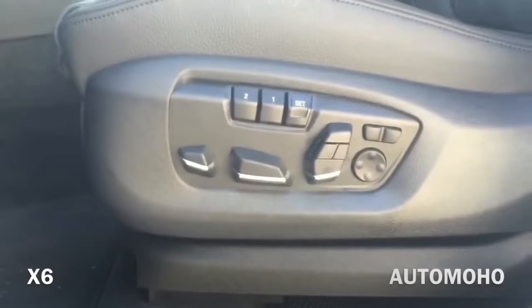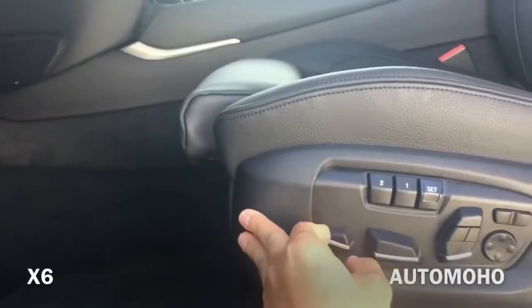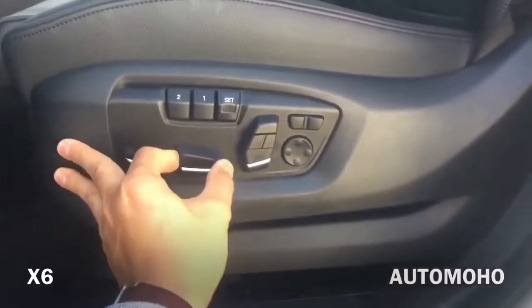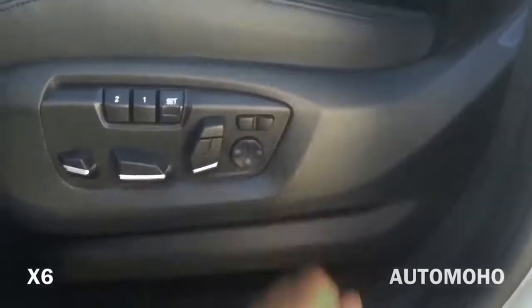So here's a closer look at the seat. Now both front seats do feature 3-stage heated seat as well as ventilated option. Both front seats feature 20-way power adjustable front seat, including 4-way power lumbar support and a memory system for driver seat, steering wheel, as well as outside mirror. Driver seats also include 2-position memory system.